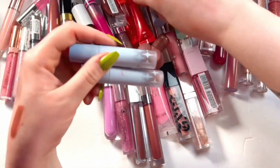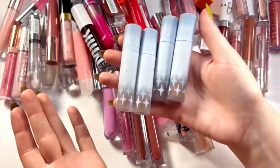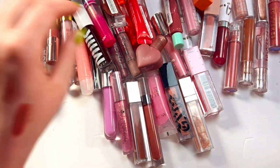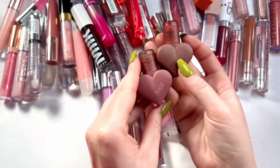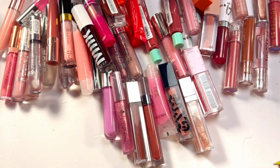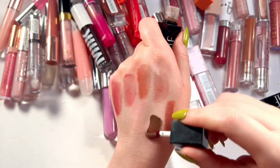Keeping all my Kaleidos because they are one of my all-time favorite brands, and this was PR, so I feel like that's very special, and I really want to keep that. Keep that memory. These Kaja little heart things, so cute, so good. Keeping. I'm gonna see what these stains are like from Elf.